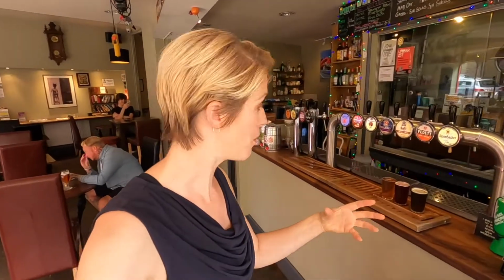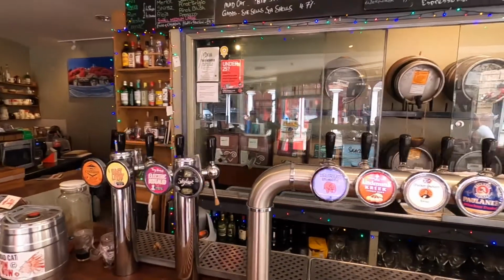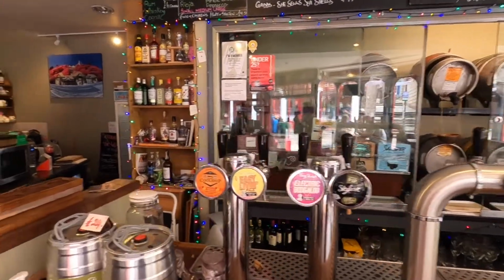You can drink them in, you can also take them away, and a lot of these you can order to take away, to take out. So there we have a great selection of beers up here.